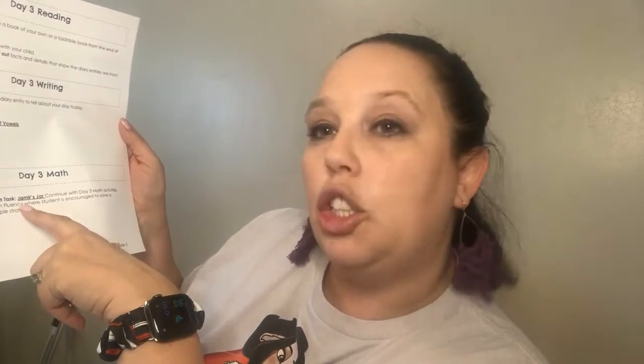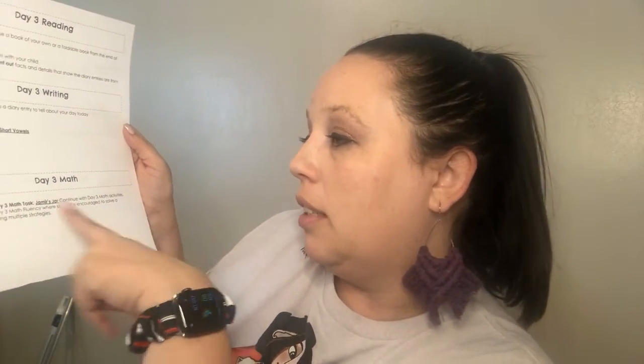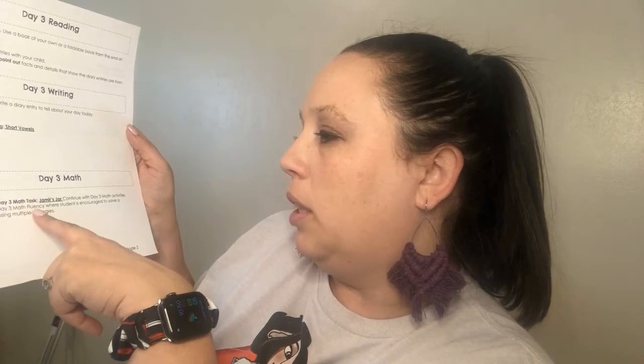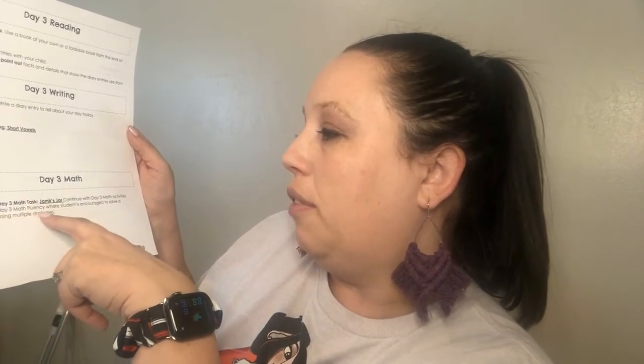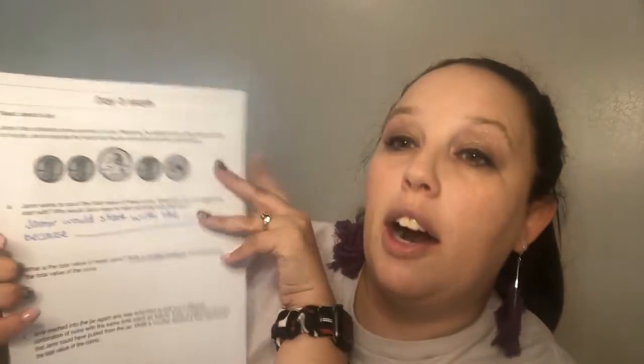And then for math, it says, start with day 3 math task, Jamar's jar. Continue with day 3 math activities. End with day 3 math fluency where students are encouraged to solve a problem using multiple strategies. All right, so let's take a look at our math task.